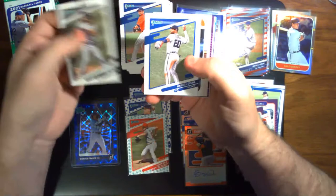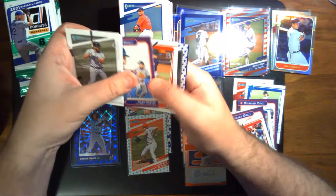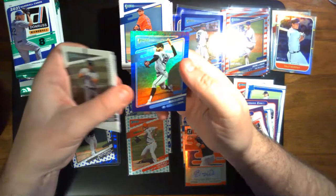Abreu. Marcell Ozuna for the Braves. Ichiro. Altuve. Arenado, Diamond Kings. There's the Bobby Dalbec rated rookie. Got a Dallas Keuchel Independence Day parallel. And Pablo Lopez for Miami is the hollow blue.